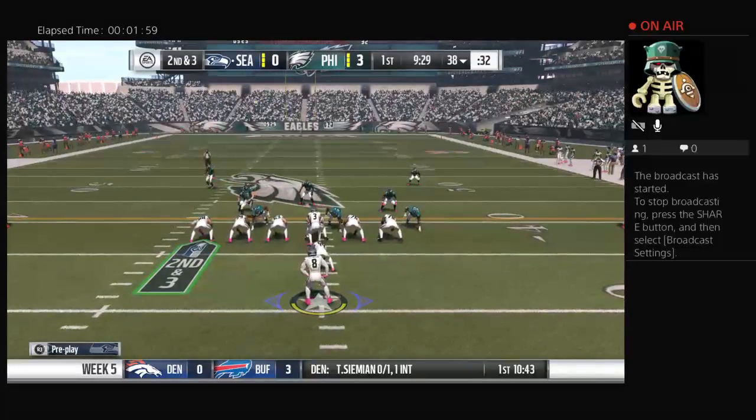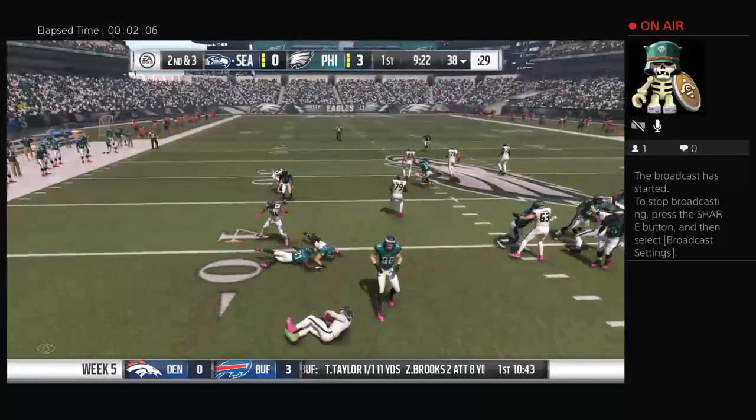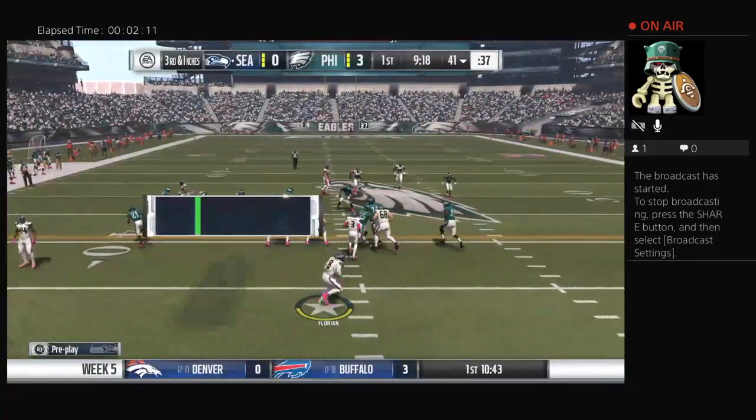Let's give credit all around. Excellent blocking. But the guy carrying the ball, he was the finisher. A really nice run. And able to get a couple as he's across the 40 to the 41. Brought down by Leotis McKelvin.